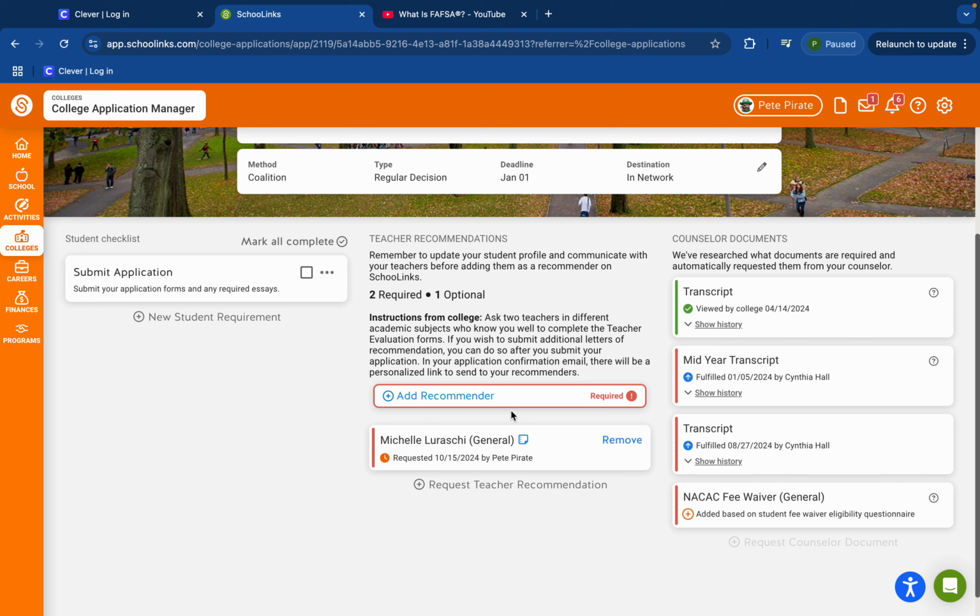If the college requires a counselor letter, that would be listed over here under counselor documents. Now, there's no way to select a certain counselor in School Links, but you still need to ask a counselor, and it can be any counselor. Many times your 9 to 11 counselor is the person that knows you best, so that might be a good person to ask. You can ask me.